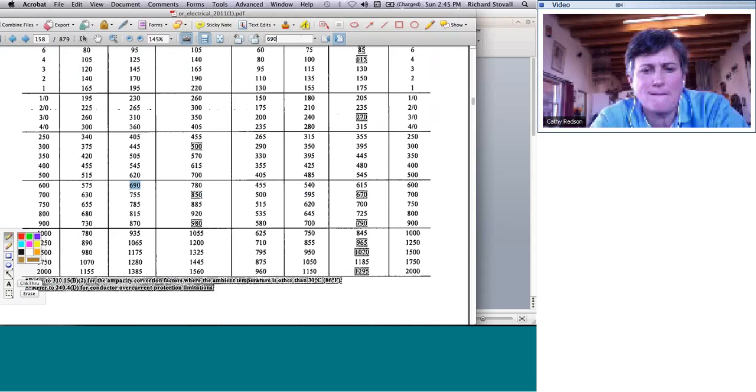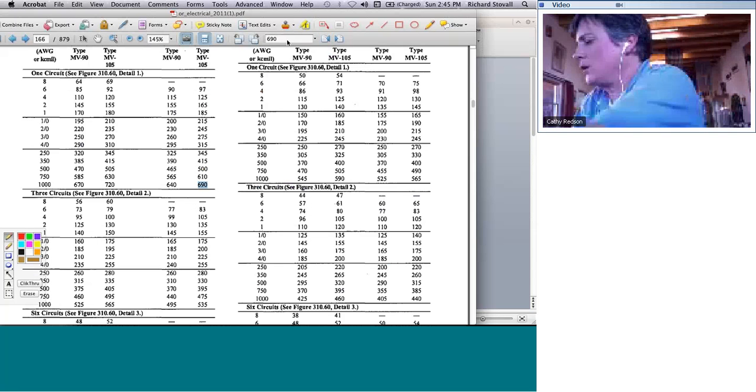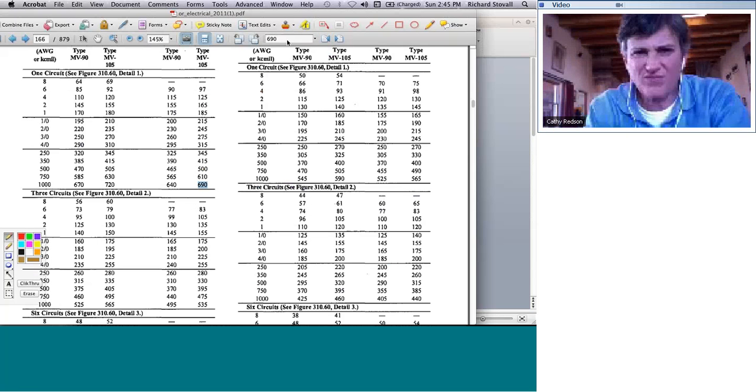I'm not sure exactly which one it is. It's going to take forever getting here this way. I think I got a code book here. I'll jump to 690.7. There we go.